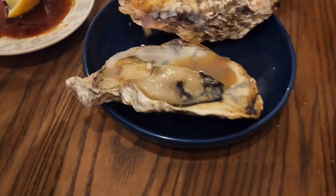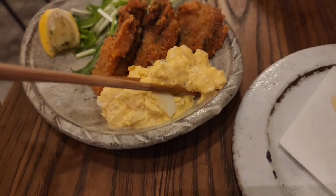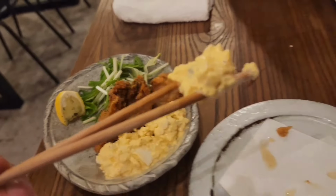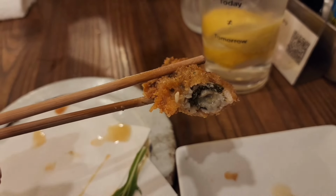So anyways, here's a grilled oyster right here, grilled to perfection. And like I said, my favorite is the egg salad. This particular egg salad was a little more runny, but it was good.